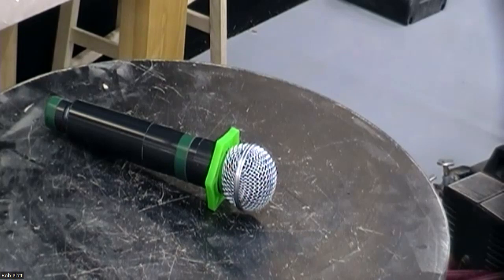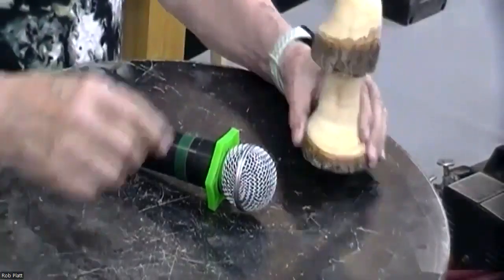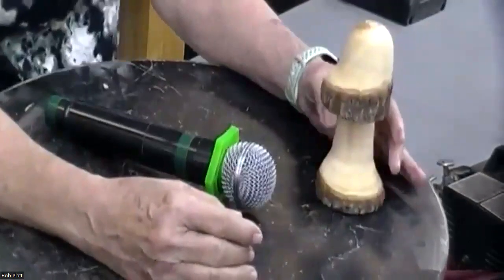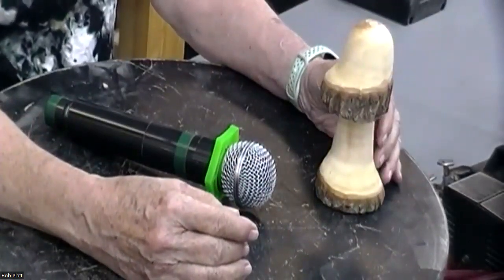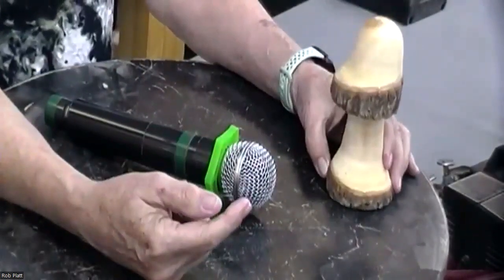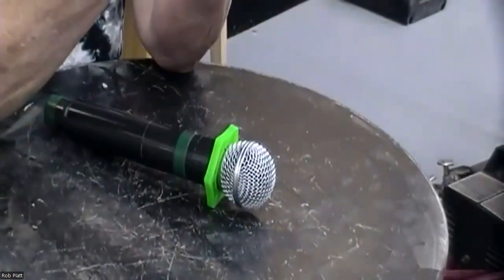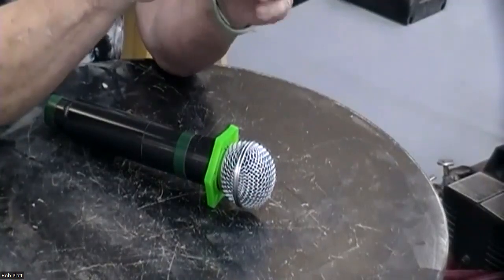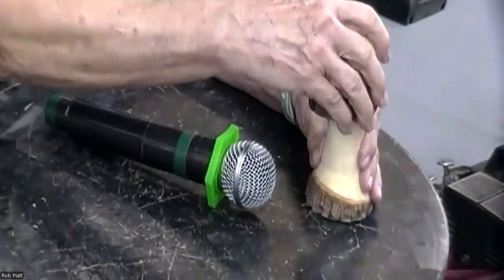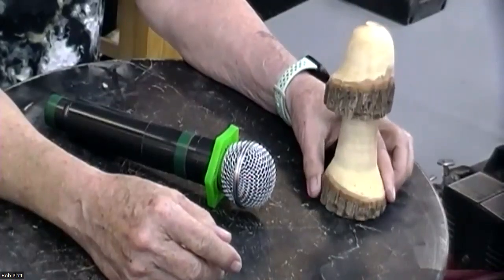I brought this because we were supposed to guess what kind of wood it is, right? This was found wood. It is down on the ground. It grew up in my daughter's front yard. Mushroom wood. It does look like mushroom wood, doesn't it? She had a 25-foot one here, and it was beautiful, and she decided to cut it down.